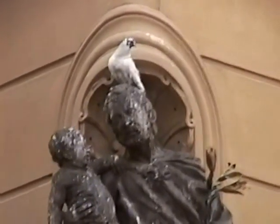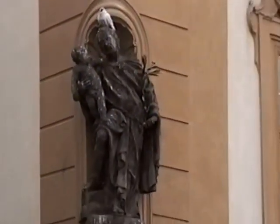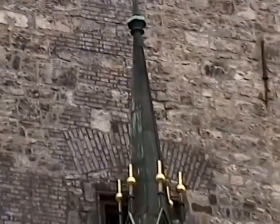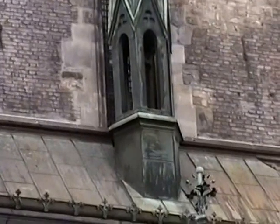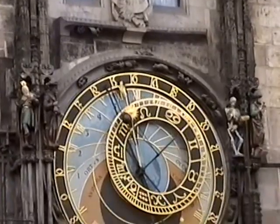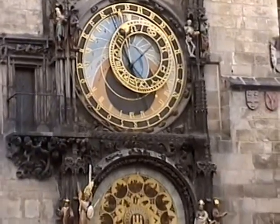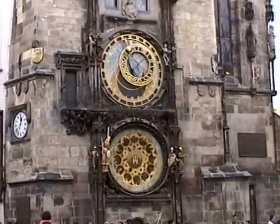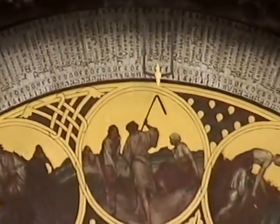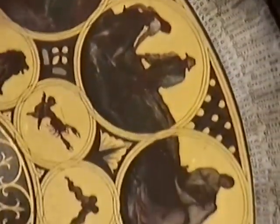Don Rickles is not the only one that gets no respect. This tower has an absolutely marvelous astronomical clock. It has the days of the year all the way around the edge of this. Each of the old signs of the zodiac.